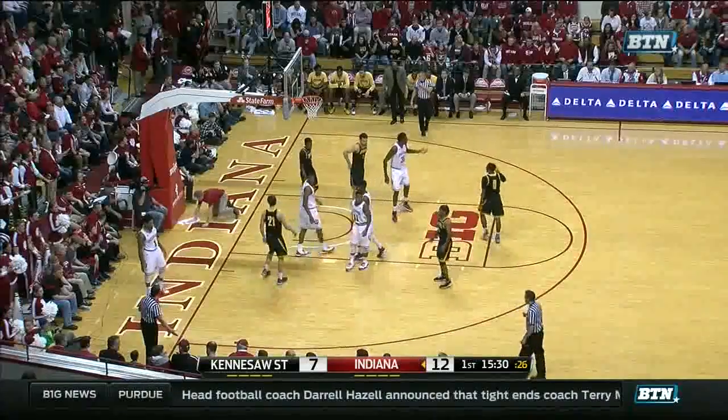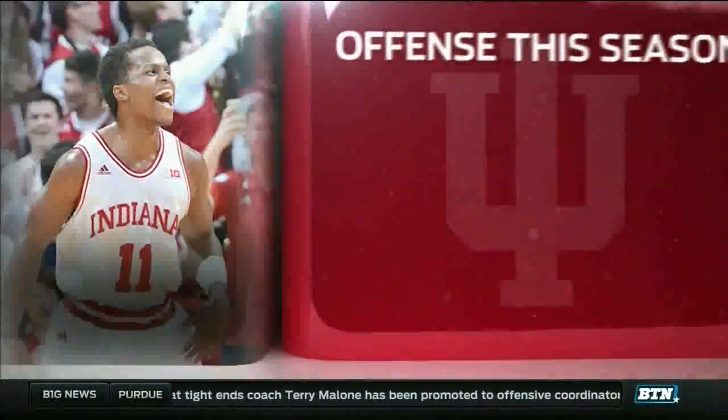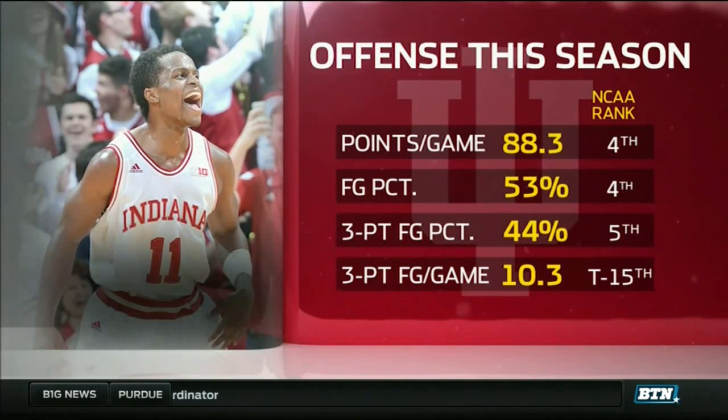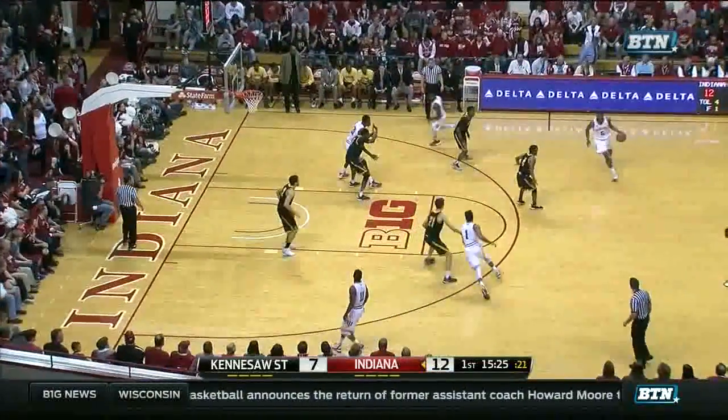Speaking of the Hoosiers offense, the numbers really stand out. Where Indiana ranks statistically, not just in the Big Ten, but overall. Look at those numbers and all of NCAA basketball. 4th, 88 points per game. The three-point shooting, that's nothing new.